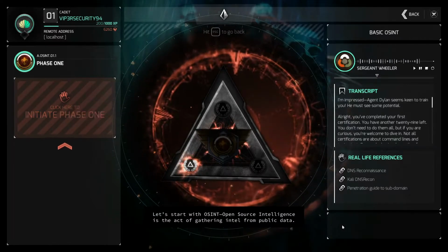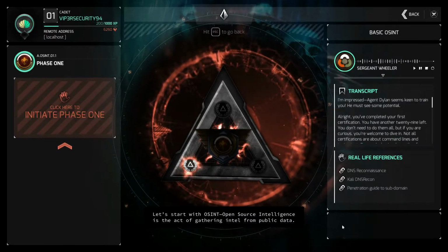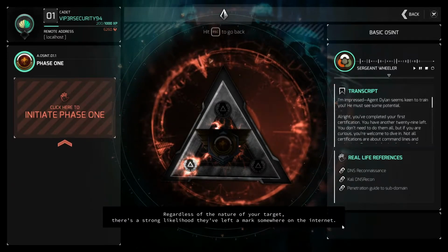Let's start with OSINT. Open source intelligence is the act of gathering intel from public data. Regardless of the nature of your target, there's a strong likelihood they've left a mark somewhere on the internet.